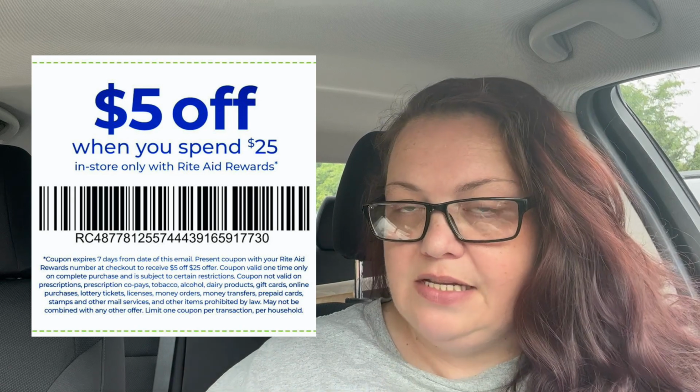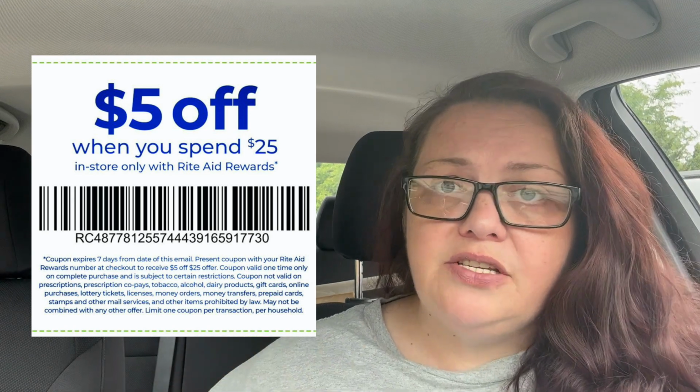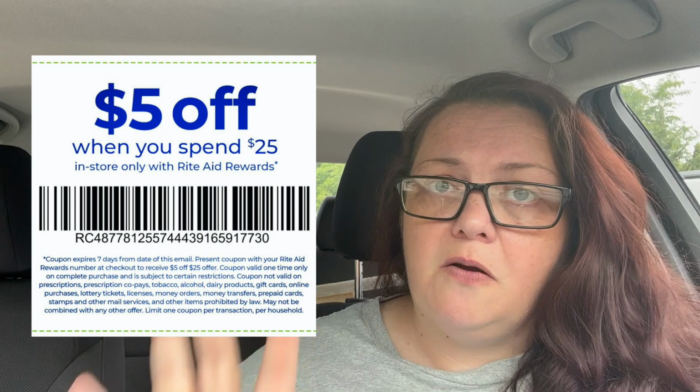So we're going to be working with two different accounts. I'm mainly going to be working with the spend 30 get 10. We do have a $5 off of 25 coupon that is working because I've already done some transactions with it today, and it is working. So I'll put that up right here so you can take a screenshot of it and use it if you don't already have it. But yeah, we also have some really great Ibotta rebates to pair in with that spend 30 get 10, so I'm actually pretty excited. So anyways, guys, let's go inside and see what we can do.